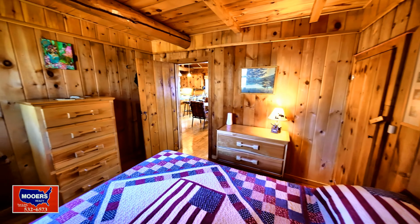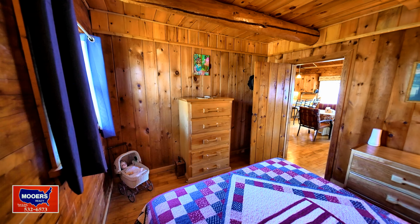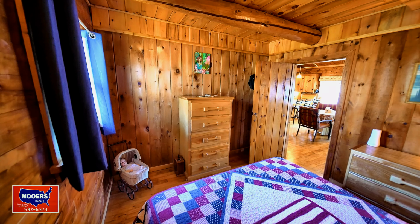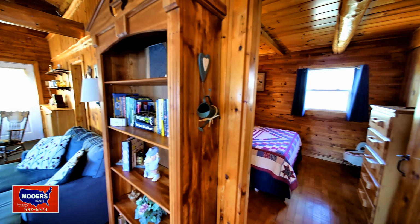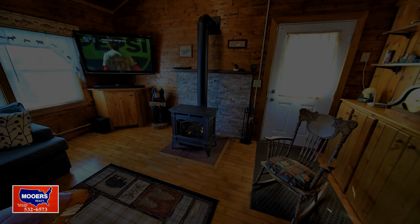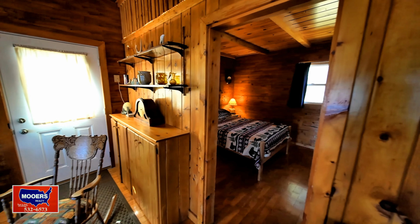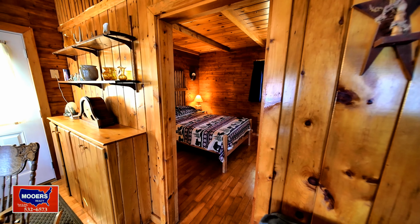A lot of the furniture stays. 2 paddle boats, a float dock. There's a big list. So out of mom and dad's bedroom, there's another bedroom on the end. I hope the Red Sox are winning, but maybe you're a Yankees fan. There's a few of them up here in Red Sox Nation. Here's your last bedroom.